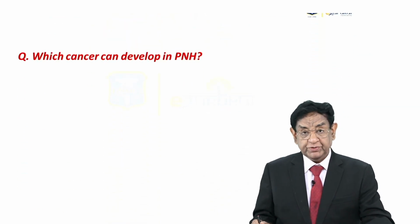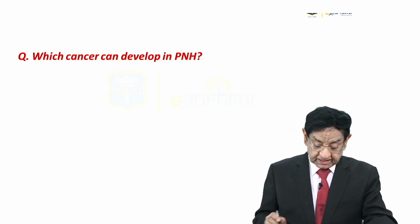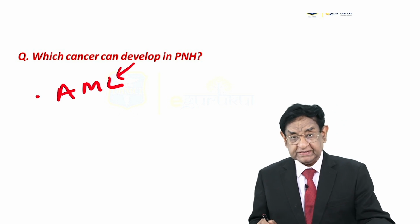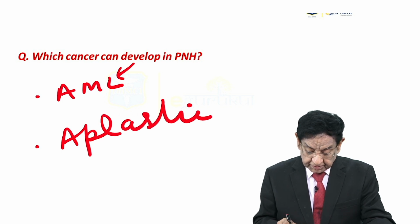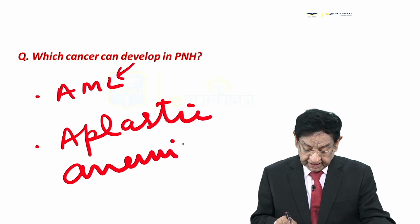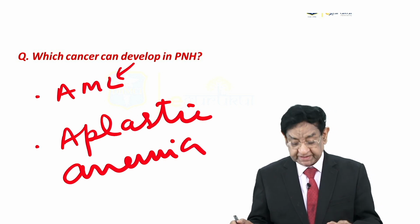Well, one more question for you. Which cancer can develop in these patients? Stop the video, write down the answer. The answer is they can develop AML. But one more thing you should know, in some of the patients, they may even develop aplastic anemia also. Point to be remembered, these patients have a hypercellular bone marrow, but in some cases, patients may even go to aplastic anemia.